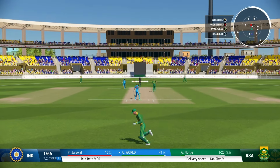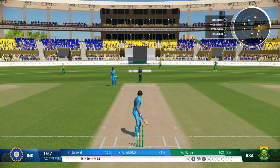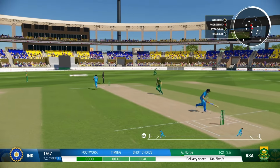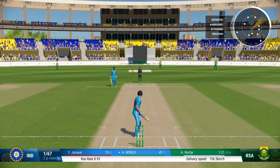Great shorter ball. Well played, though. Didn't flinch. Was able to leave the ball comfortably. And that's the end of the short stuff for this over. Yes! No! Finds the fielder with that shot. Well, for a brief moment, you thought there might be a bit of strife there. In the end, a good decision not to take on the field.